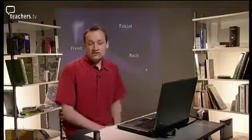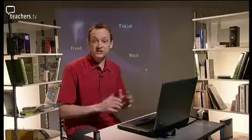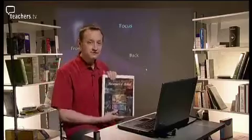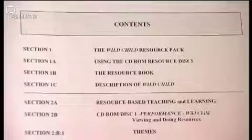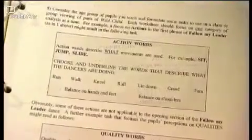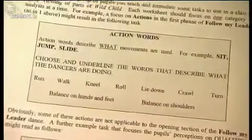Now there are lots of dance clips for children to view here. Unfortunately, I've only had time to show you a couple, but the package does come with lots of paper support. There's loads of lesson plans in here and activities that you can carry out with your classes. But it is quite full, and I recommend that you don't try and read the whole package in one night.